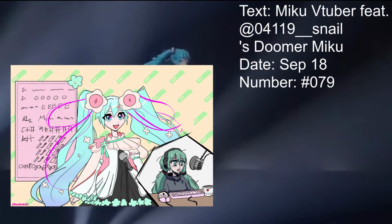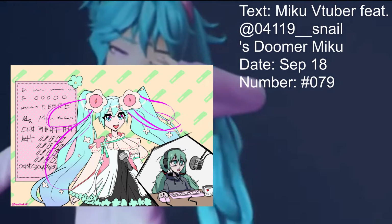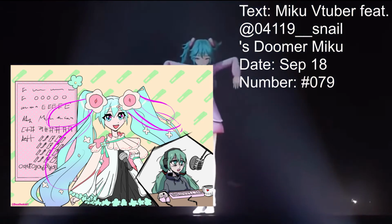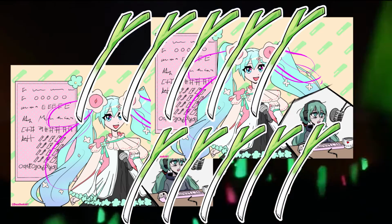These two are really good, and they contrast very well from this very light and happy one to this very dark and dreary one. Overall, just 5 out of 5, if not 10 out of 10, just because there's two of them.